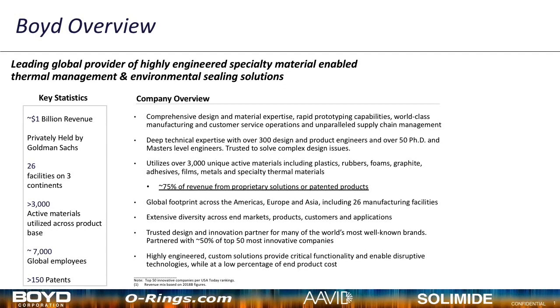We are a very global company. We have a footprint that spans across the Americas, Europe, and Asia, including 26 manufacturing facilities on 3 continents. We are a trusted design and innovation partner for many of the world's most well-known brands, and we partner with about 50% of the top 50 most innovative companies in a number of different segments.